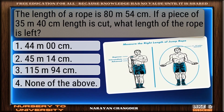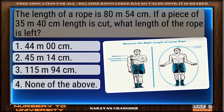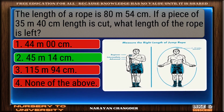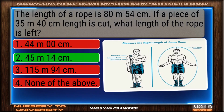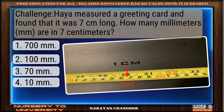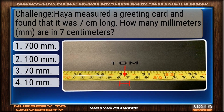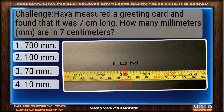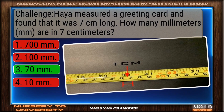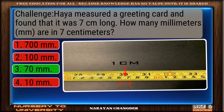The length of a rope is 80 m 54 cm. If a piece of 35 m 40 cm length is cut, what length of the rope is left? Well picked. 45 m 14 cm is the correct answer. Challenge. Haya measured a greeting card and found that it was 7 cm long. How many millimeters are in 7 centimeters? Nice selection. 70 millimeters is the correct and valid answer.